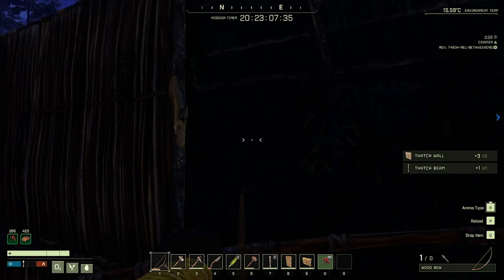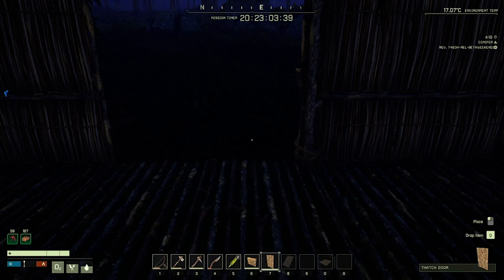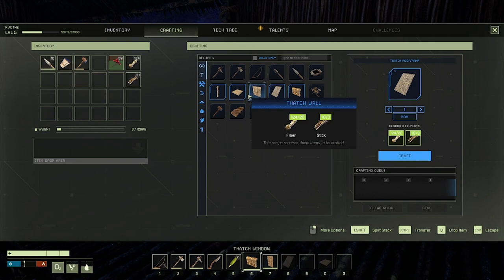So much quicker. Don't you love it when systems are really well explained to you? To do so, first from the tech tree, unlock the normal wall and the door. Now craft the normal wall and equip it in order to place it down. Now you have to click and hold the R button in order to access the wheel menu. And you hold R.